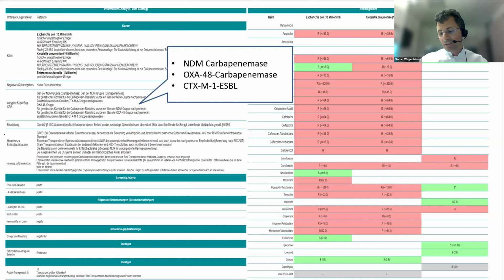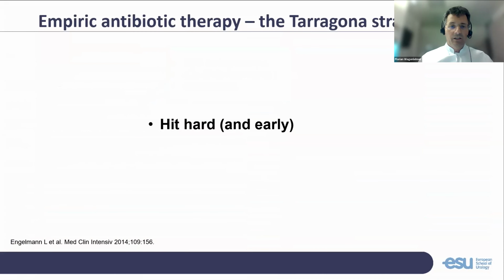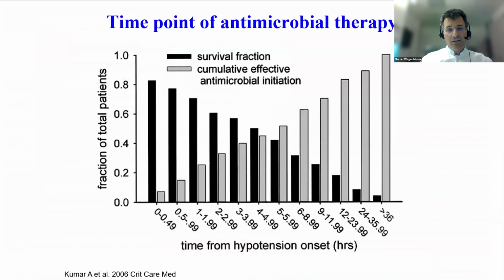So as has been said in the previous talks, the resistance genes are around, and if you lose control of antibiotic policies, we will one day or the other have high-level resistant organisms. The third recommendation is hit hard, and you could add, early, because this is a study by Kumar a couple of years ago in septic shock patients, and he could show that a delay of the adequate antimicrobial of each half hour increases mortality because the adequate antibiotic has not been given at the right time. So the adequate antibiotic needs to be given as soon as possible.